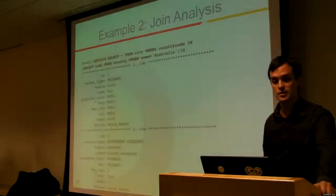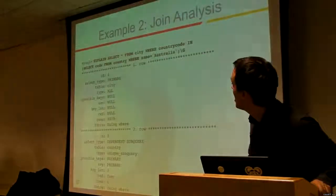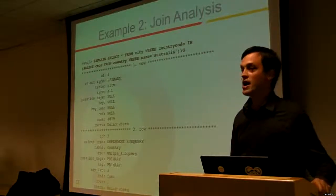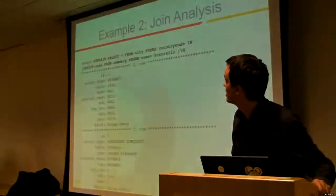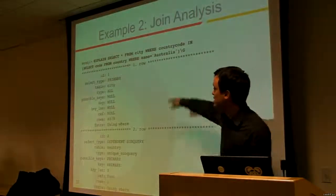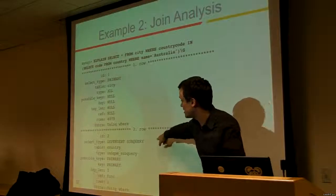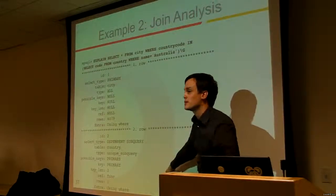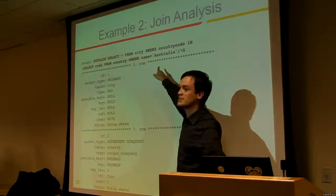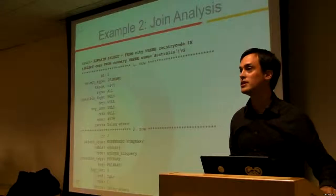Another example, and I'll try and do this one really quick. Did you have a question? Or, no? All right. The same command can be used for join analysis. Here we have a query where I'm doing a subquery, and it says that it's looking at the first table, it's table scanning, and then it thinks that this next thing is a dependent subquery. So for this inner loop, it thinks that I need to repeat this each time for the outer thing. So I know a little bit about MySQL.